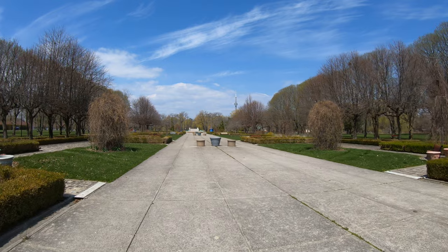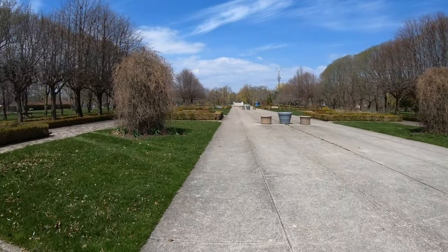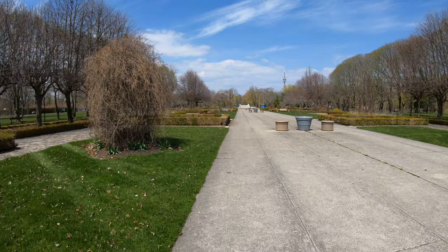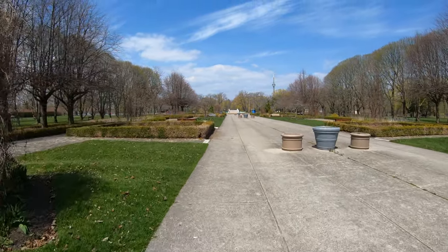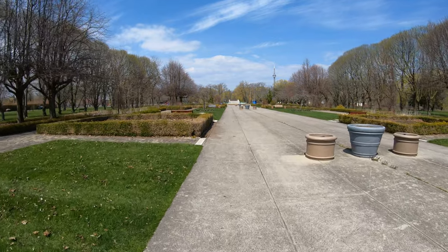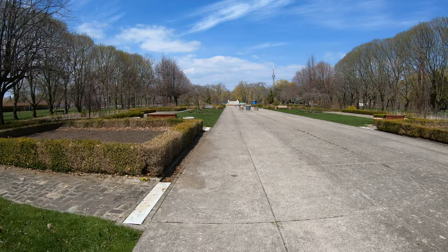So you're looking at CN Tower. In my other Toronto Island video, I have shown a better view of the city skyline, which you'll be able to see once I post it. They're all going to be grouped under the same playlist, so you can check them out later on.